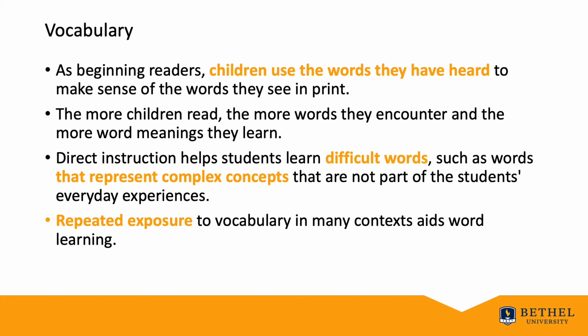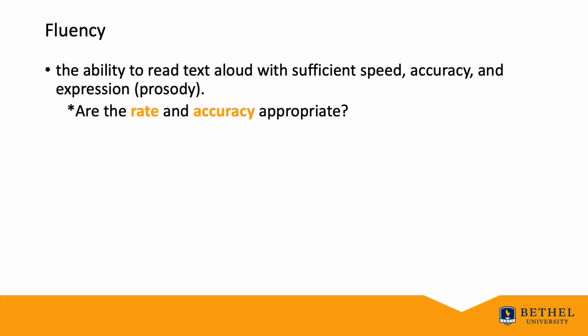Fluency is important to both silent and oral reading. At the earliest stage of reading development, students' oral reading is slow and labored because students are just learning to break the code, to attach sounds to letters, and to blend letter sounds into recognizable words. We ought to think about fluency as, are the rate and accuracy appropriate for the given task?